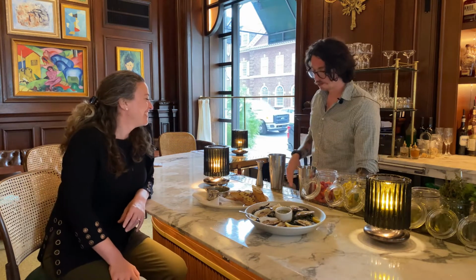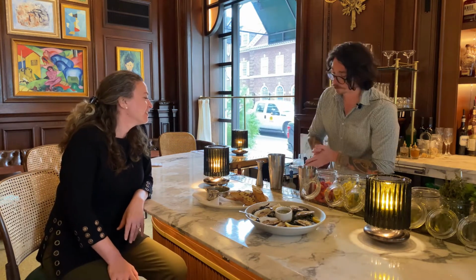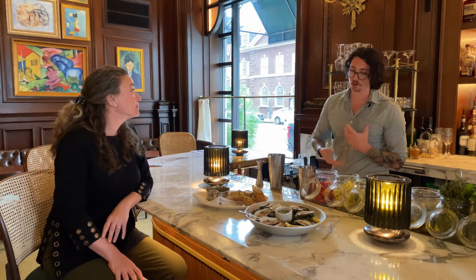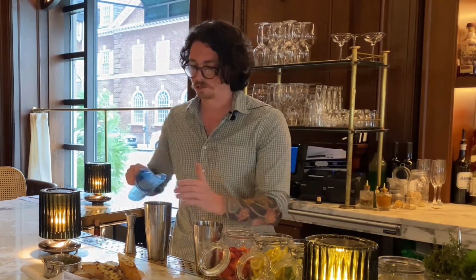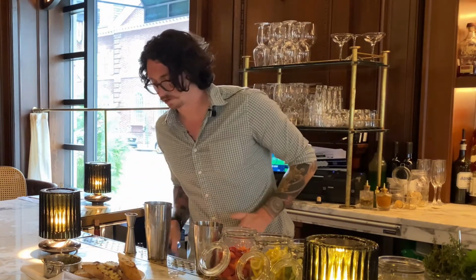Yes. All right, so now that we actually have everything in our shaker tin, we're going to do a technique called whipping. Now, whipping is something that we do with cocktails that we want to water down, but not too much. All right, so we just do 4 or 5 ice cubes in there, and we're going to shake this until the ice cubes are actually gone.